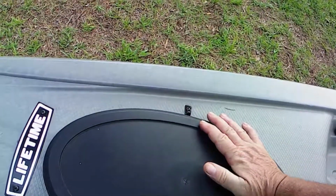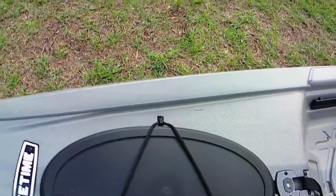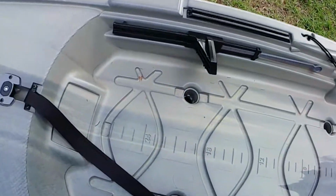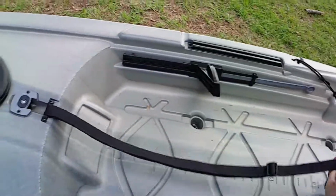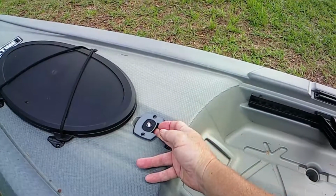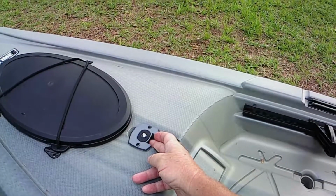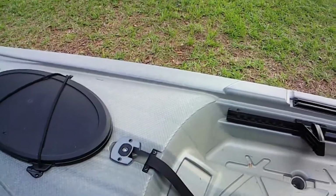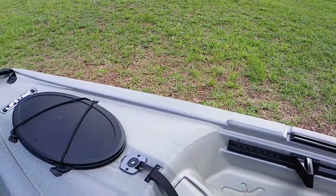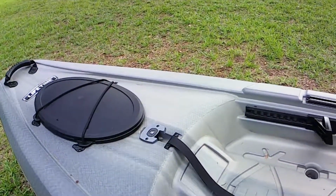The hatch seems to be fairly well made. It looks like it would be at least water resistant. It has a stand-up assist strap like the Perception does. And I thought this was a neat feature. It has a built-in camera mount for a GoPro or action camera, whatever you want to put on there. You can put it on so that it's actually facing back towards the cockpit if you want to video yourself catching a fish or take pictures of a fish, whatever.